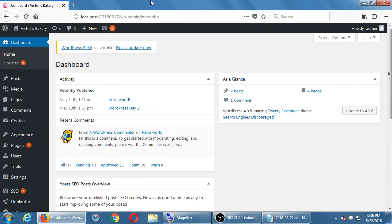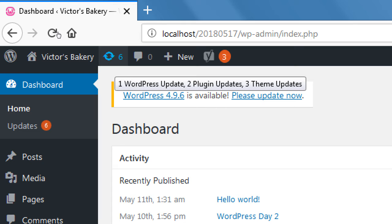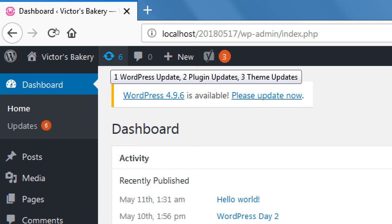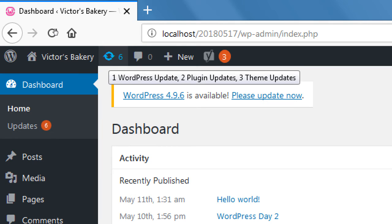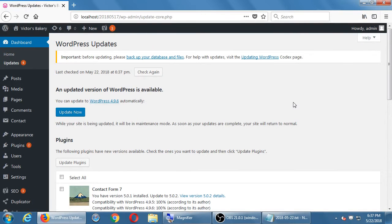So I'm logged into the site, and on the top we can see it in two places. If you're in the dashboard, you see updates 6, and you should always see one up here, this spinning arrow. That's also saying updates. And you want to click on that either at the top or the left here under dashboard. Go ahead and click that update button. That doesn't do any updates until you approve them right here. And again, we'll look at it in general before we do anything.